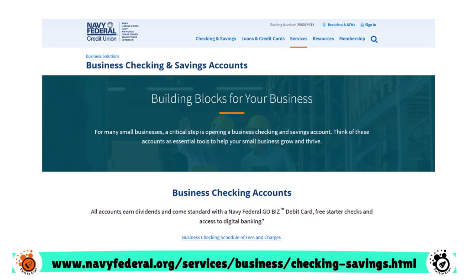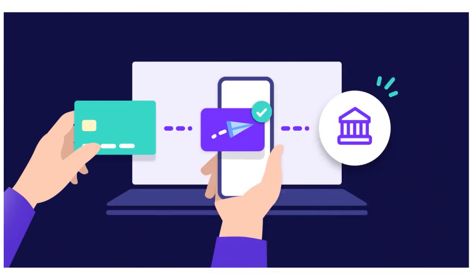You need to have that, folks, if you want to increase your odds of being approved for this credit card from Navy Fed, especially if you have bad or fair credit. You want to transfer a lot of your banking to them.